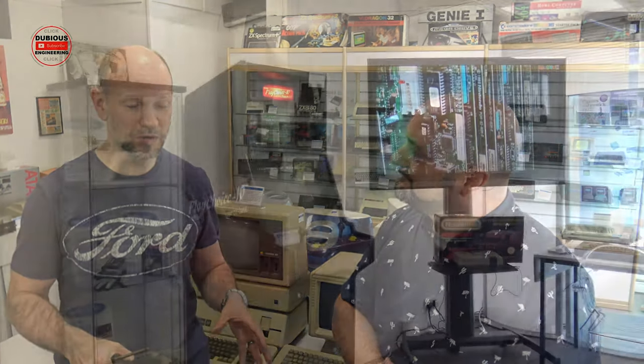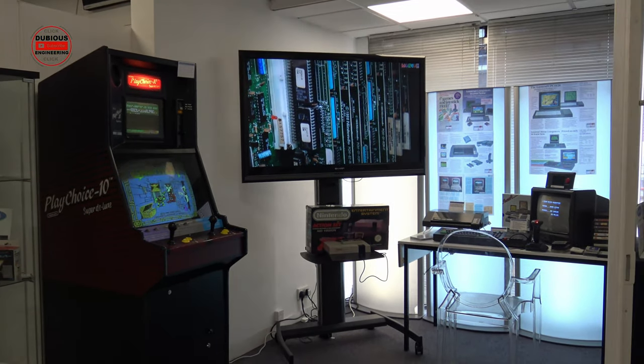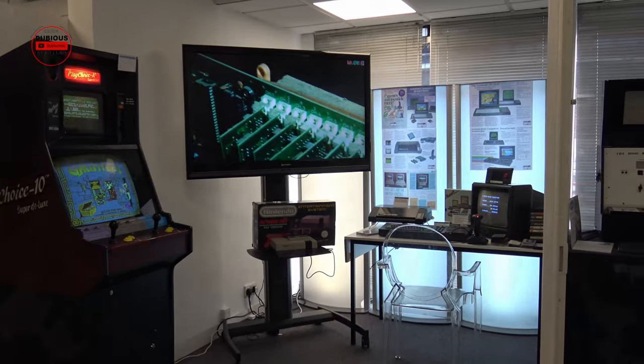Fantastic. You've worked with Neil from Retro Man Cave on some projects as well, haven't you? I have, yes. We've invited Neil in and he's worked with me on an Amstrad show and tell and then getting the display up and going for that. And the latest one was a Nintendo PlayChoice-10 arcade machine that we've got here that had gotten a little bit dirty and one of the monitors had failed. So that was good fun getting it working and getting people to have a look at that and then come here and play it. Excellent.